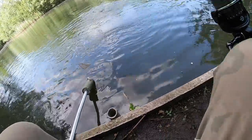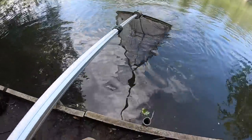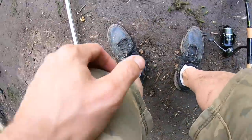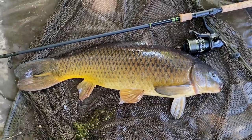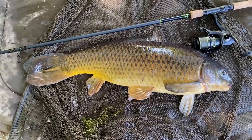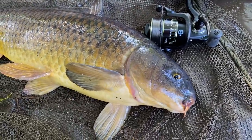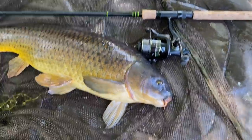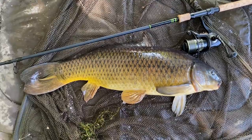Come on. Enough's enough. There we go. Awesome. That is exhausting. So there's another one of those commons. I don't feel the need to pick it up for the camera. We've had a few of these now, but they are stunning in colour, aren't they? Real nice dark fish. And it's been amazing sport, really good sport. Really enjoyed it. I'm going to slip him back and then maybe try for a couple more.